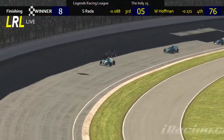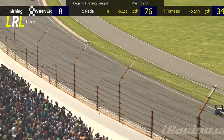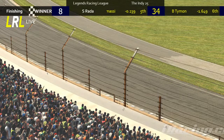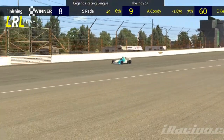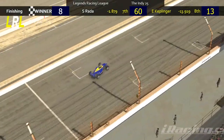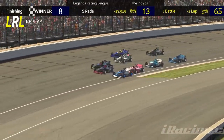Wow, what a finish. 3 wide, 3 wide behind him for second. And wow, flipping and flying. What a finish for the win. Wow. Eric Keplinger limps it across the line here and sees a dive at the end there. Let's take a quick replay of that. Wow. That was a crazy last few laps.